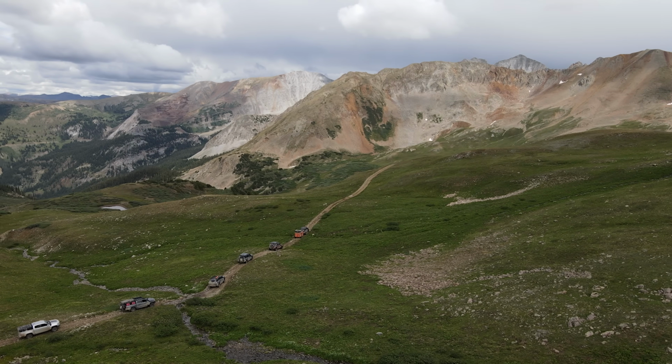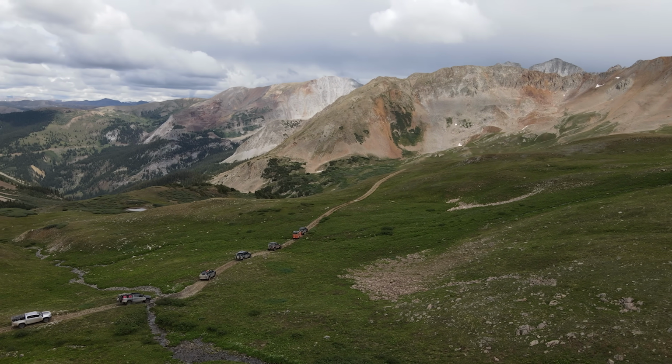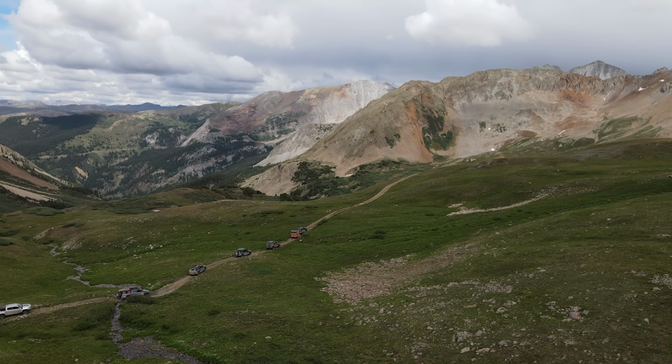I'm pretty sure that's up there, where a cow pooped on your vehicle that one time. That was down at the bottom. We came across cows down at the bottom.